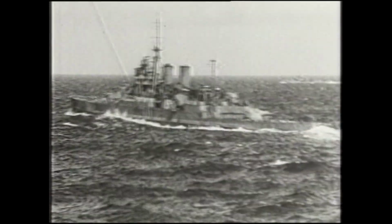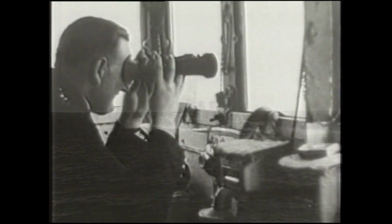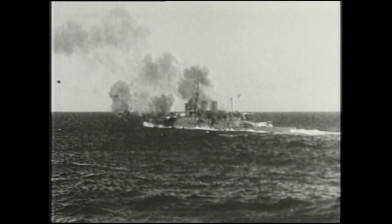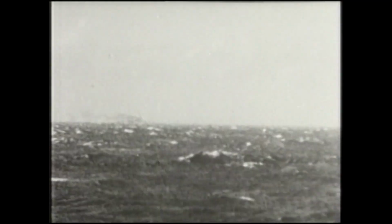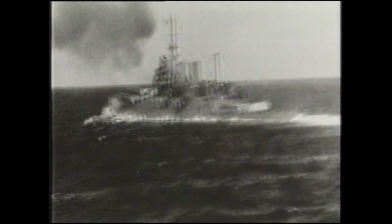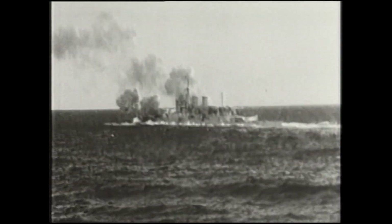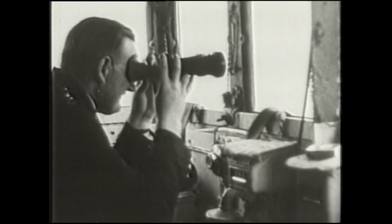In April of 1940, the Royal Navy's third battle cruiser, HMS Renown, seen here in these same waters, did sight the enemy, being the battleship Scharnhorst and Gneisenau. Conditions were far from ideal, but before they disappeared in a heavy rain squall, she managed to hit the Gneisenau, putting out of action her main armament control system.